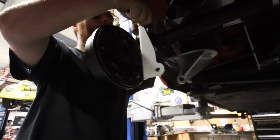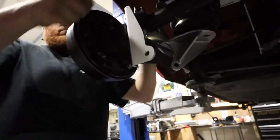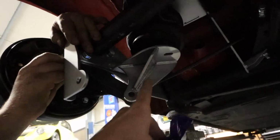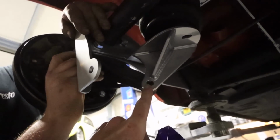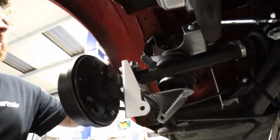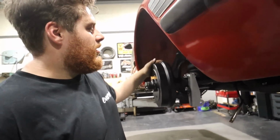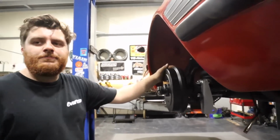And so what this is here is the new shock relocation for the lower mount. And the bottom of the bag bracket mounts to where the stock shock used to go. Which puts the bag in a really good position for maximum articulation and as little stress as possible on the bag, which leads to lower pressures and more range.